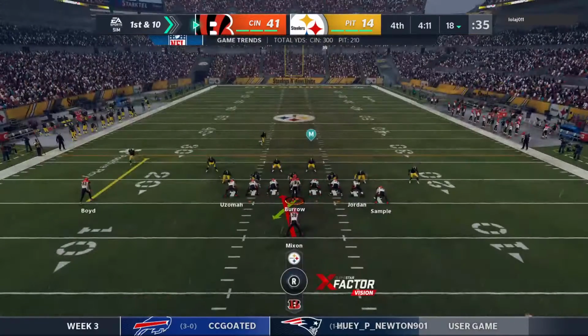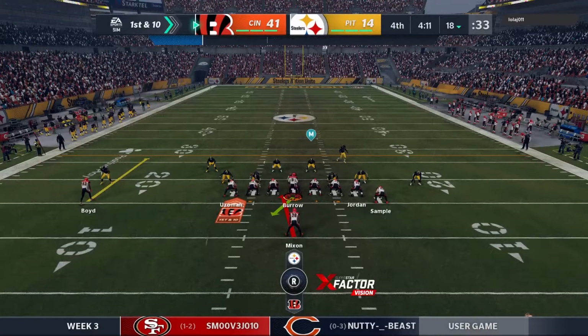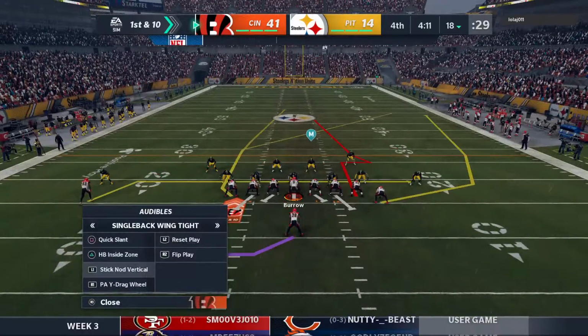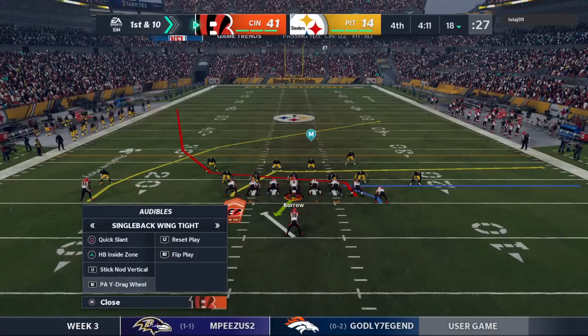What a disaster. An absolute disaster, and you hope their lockers are not right next to each other for the postgame. Safe to say one is not buying the other dinner.